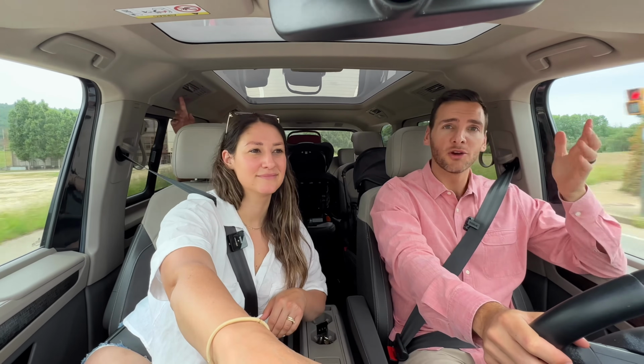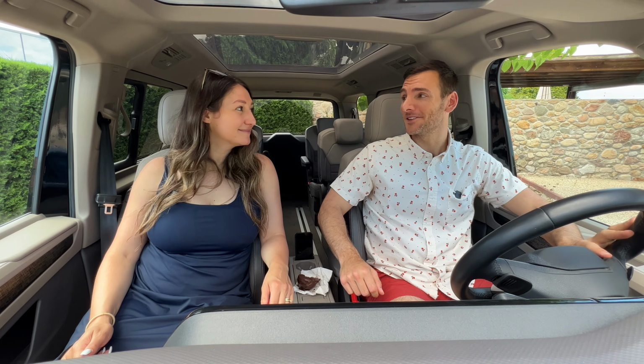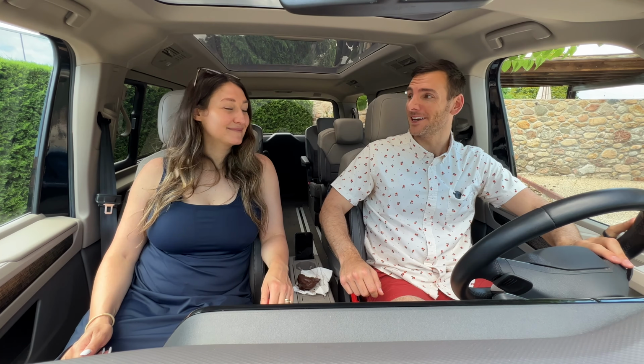This is such a cool van. Honestly, I don't think we could have picked a better vehicle for a trip to Spain. Agreed. That is the Volkswagen Multivan T7 plug-in hybrid. I really wish they sold this in the US, because I think we'd buy it.